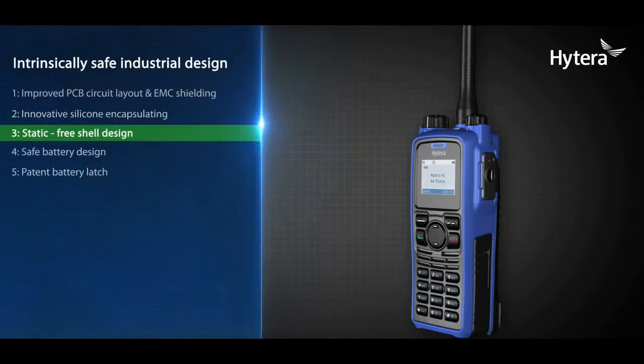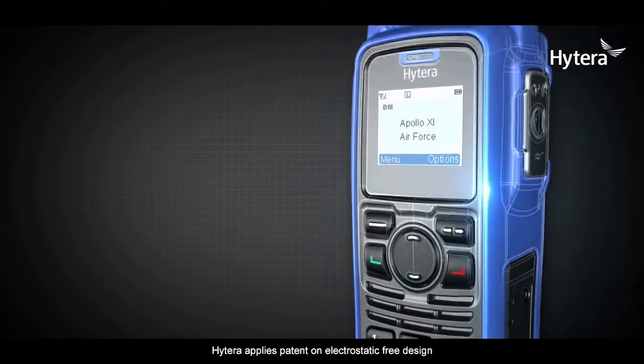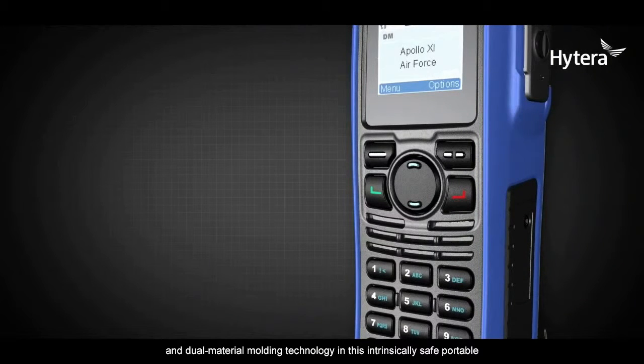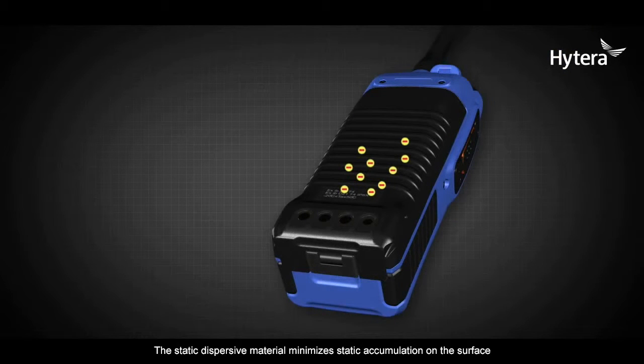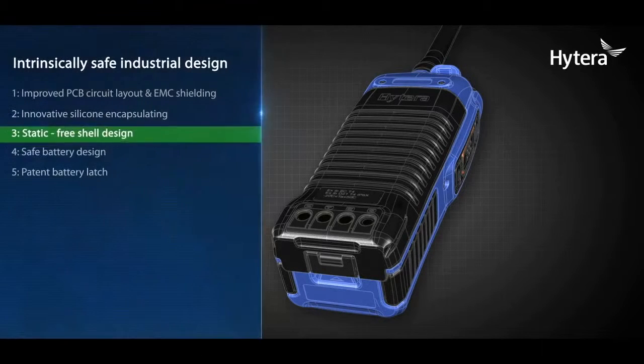3. Static-free shell design. Hytera applies patent on electrostatic-free design and dual material molding technology in this intrinsically safe portable. The static dispersive material minimizes static accumulation on the surface. Meanwhile, the robust material maximizes the ruggedness of the enclosure.